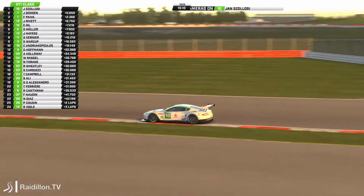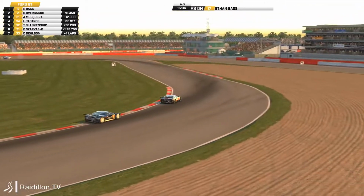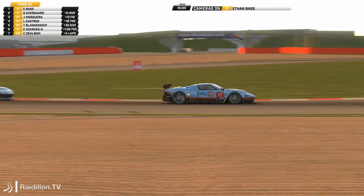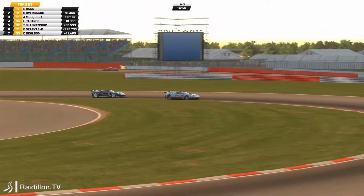Back to the Fords. They're coming up to Priory right now. Oh god, you come out of Bridge up the hill into Priory and you see the sunset. I think that's more off-putting than coming through the start-finish line there. That is amazing how they've got to see that. That's probably worse than coming through Copse, as I was saying. Still, the gap is closing.